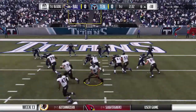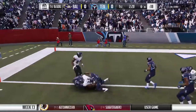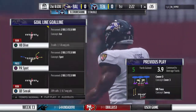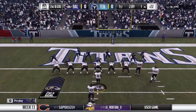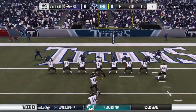Now they'll run it on the toss. And he's going to fight his way forward here for a modest gain. And give him 5 that time as they draw a bit closer here for a 2nd and goal. When we talk about being on schedule, I think they're on schedule after that run, getting it right down there on the doorstep. Maybe even a little bit ahead.